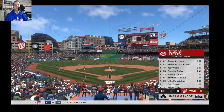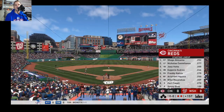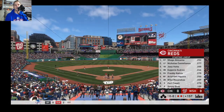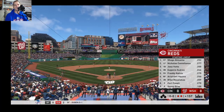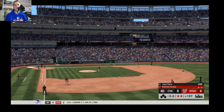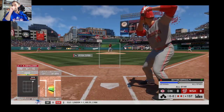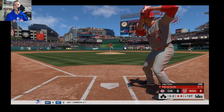Let's take a look at that Reds starting lineup. You saw Akiyama and Castellanos batting 1 and 2. Votto in the 3-hole tonight. Eugenio Suarez batting cleanup. Freddie Galvis. There's Didi Aquino. Mike Moustakas. Kurt Casali doing the catching tonight. And pitching and hitting 9th, Sonny Gray. Reds trying to get a game under .500.